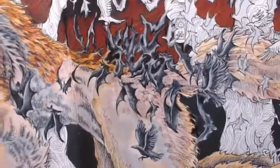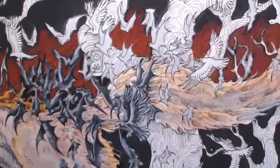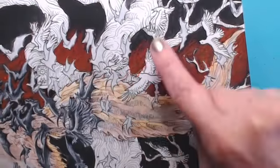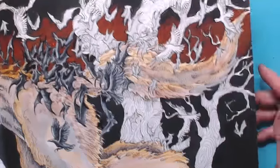I'm really liking the bats. And, of course, there's a couple ravens in there, too. I still have a couple more birds to do. See, the birds are more up here. See all those birds? Look. I still have 1, 2, 3, 4, 5, 6, 7 more birds.